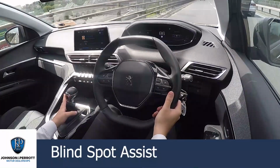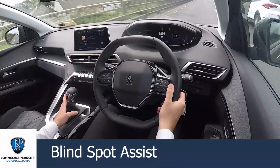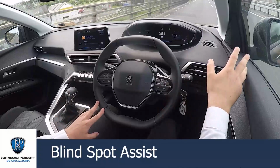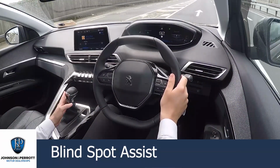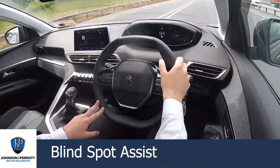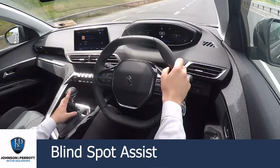Another feature you get in this Allure spec is blind spot assist. So in your wing mirror here, when someone comes up on your blind spot on your right or left hand side, a little orange emblem will light up, letting you know that someone's in your blind spot. Do not leave your lane.